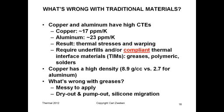Consequently, we require use of underfills or compliant thermal interface materials, abbreviated TIMs, such as greases, polymeric solders, and so forth. If we look at copper, another problem is that it has a high density, 8.9 versus 2.7 for aluminum, so it's roughly 3 times the density of aluminum. And that's an issue in weight-critical applications.